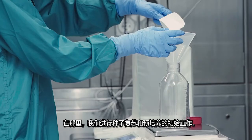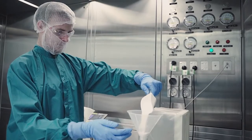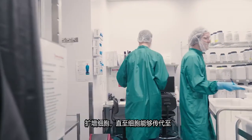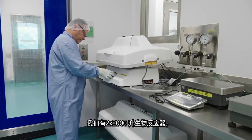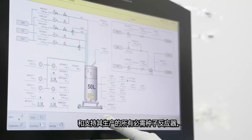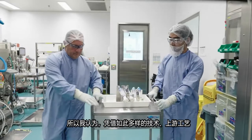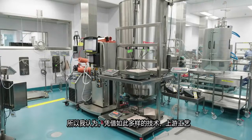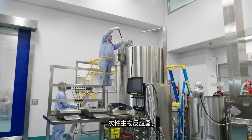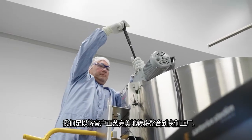So our upstream area consists of 4 dedicated pre-culture rooms where we do the vial thaw and the initial stages of the pre-culture, so shake flask in an incubator, expanding those cells up until they're ready to be passaged up to a wave reactor. We have 2 by 2,000 litre bioreactors and all the necessary seed reactors to support that. I think the value of us having such a broad range of technology in upstream and a number of different single-use bioreactors from different suppliers allows us to take a process from a client and integrate it into the site seamlessly.